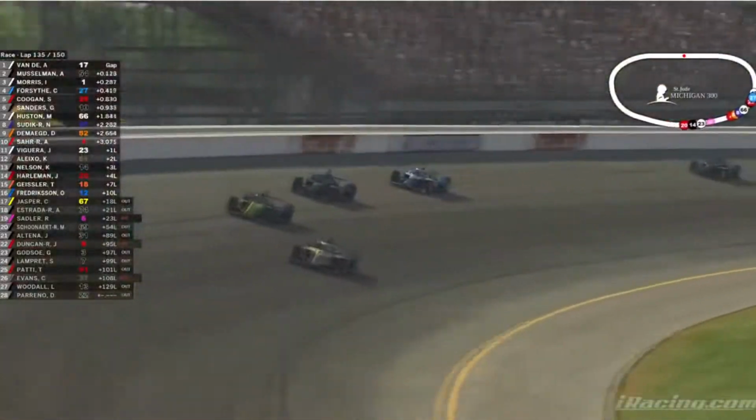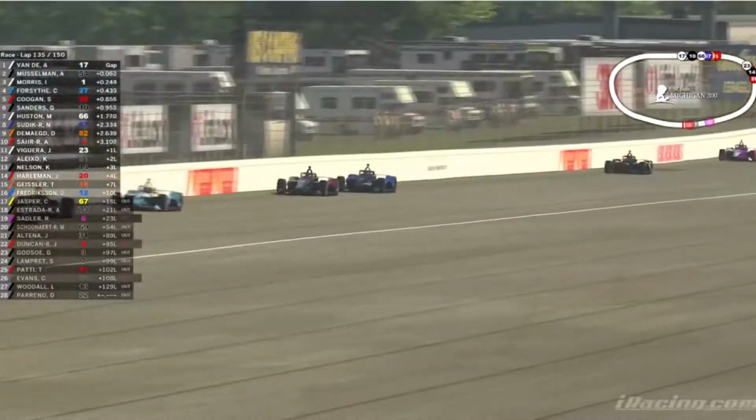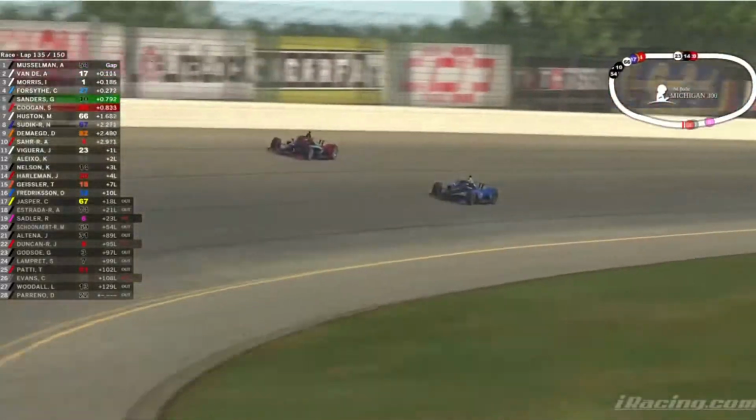So really what this is about now is timing the pass right now for the race lead. Do you want to lead in turns 1 and 2 on the final lap, or do you want to lead in turns 3 and 4 on the final lap? And of course, you want to lead turns 3 and 4. I want to lead coming out of turn 4 on the final lap. Yes, I think that's when everybody wants to lead.